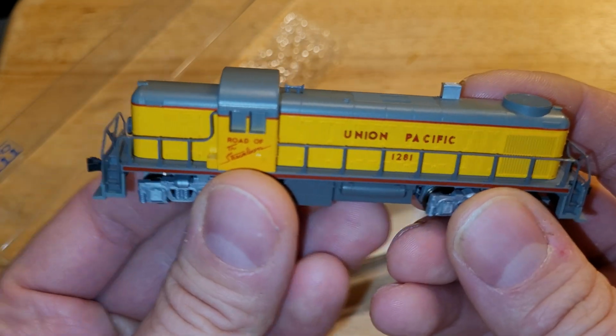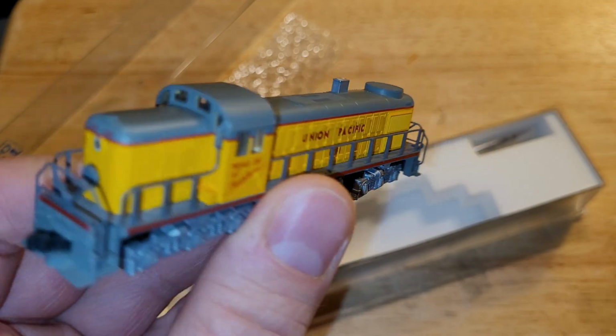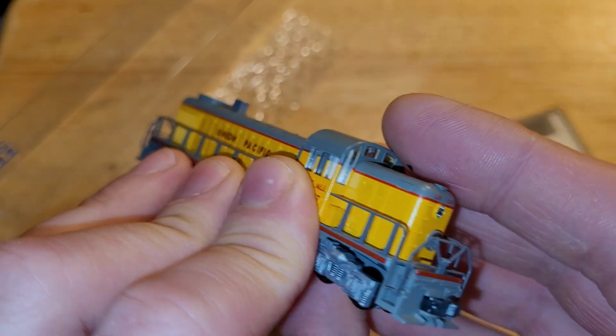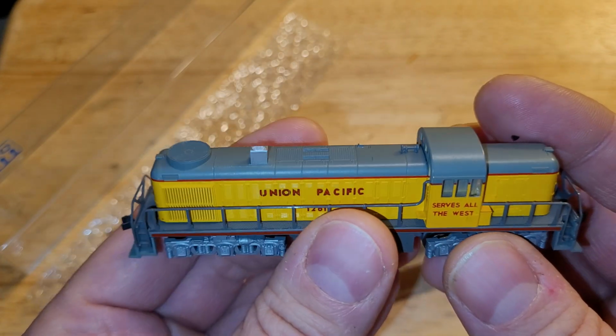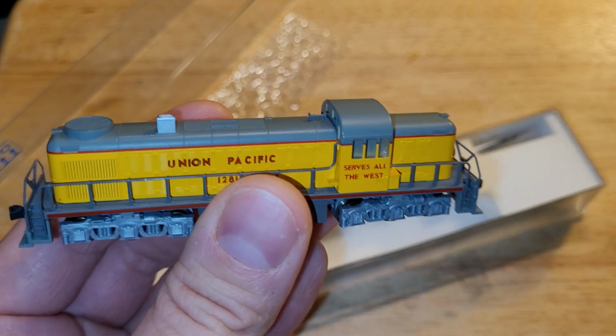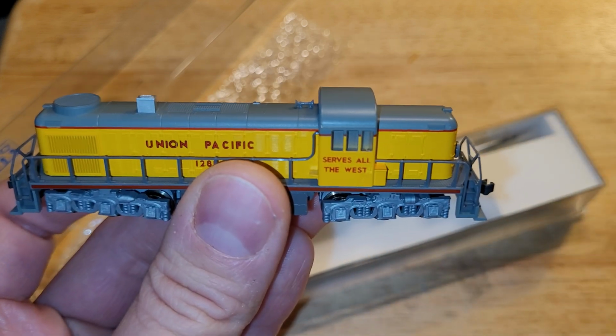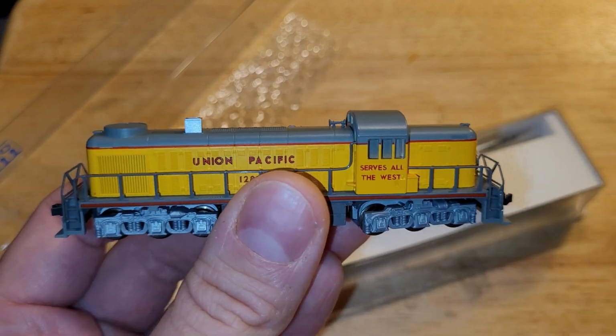That was apparently enough to stop the Green Bay and Western, as I mentioned before, from fully rebuilding their units like they did their RS3s into RS20s. Their RS2s, apparently what they did there was they took their 244s out of the RS3s they were rebuilding and went ahead and rebuilt those and threw them into these RS2s. And they didn't last too long with the company. They essentially got sold off.